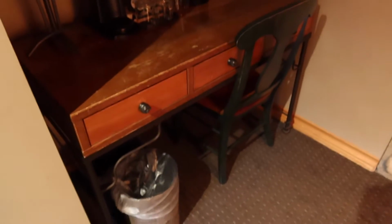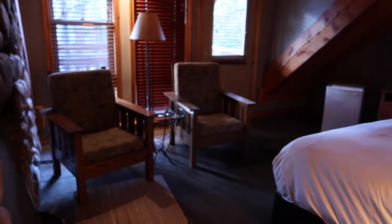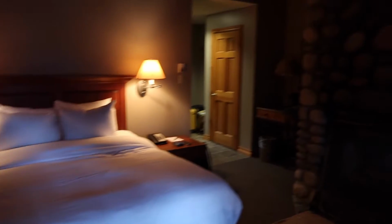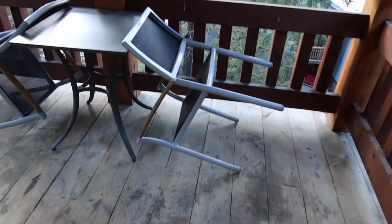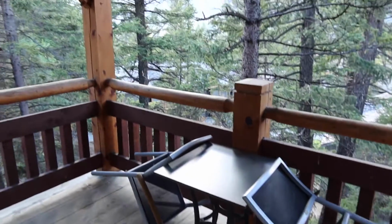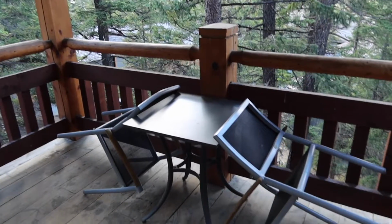And then we've got this cool little area here. Some chairs. This is the random fridge in the middle of the floor. But yeah, this room is so cool, and it's got a little fireplace, and then a lovely wee balcony. A cute balcony. Lovely.